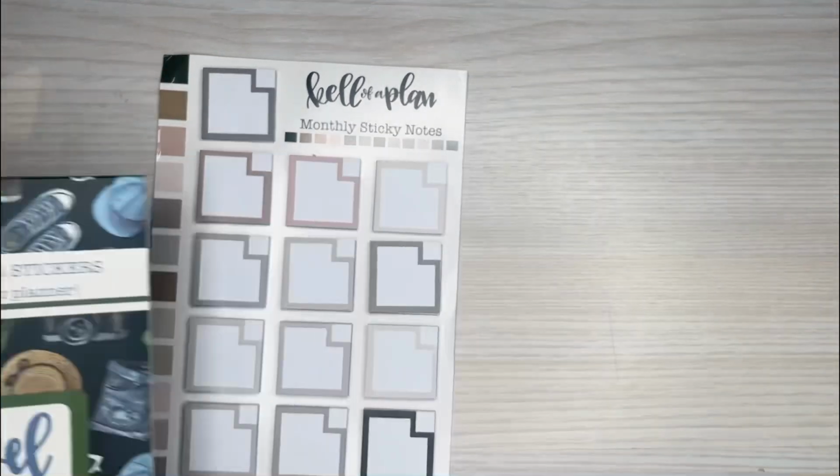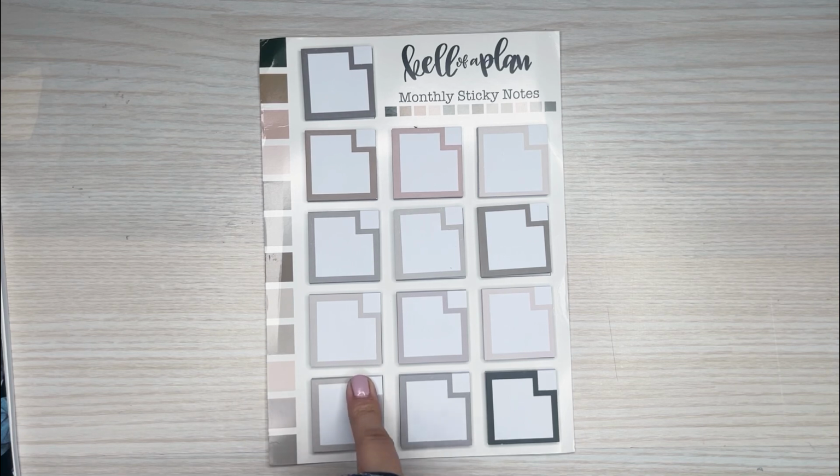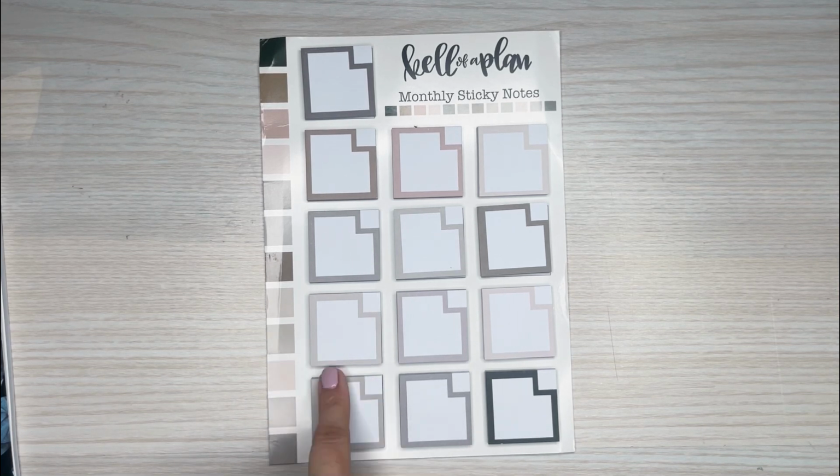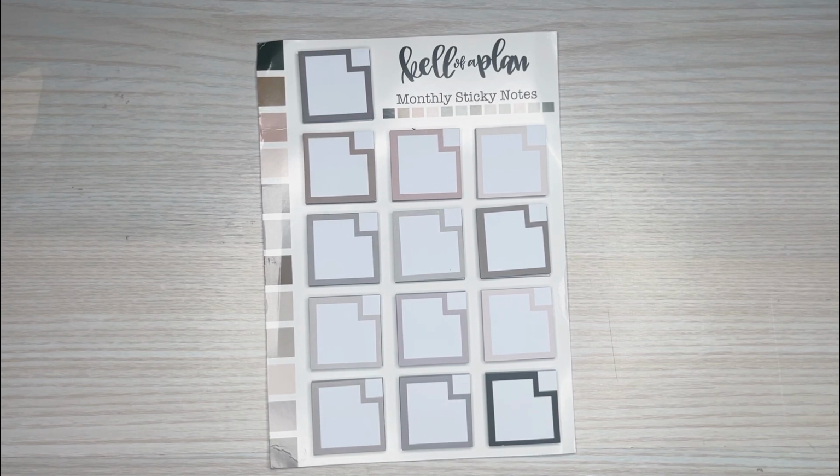I'm going to first go over the monthly sticky notes. These are really cool. I'm excited to use these because I like to pre-plan in my monthly planner. And I use sticky notes when I do that. So let's see how they look with the pre-planning in here.